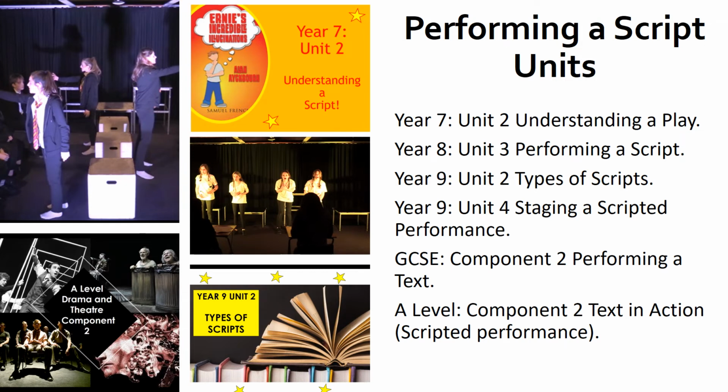At the beginning of A level, we go through the different types of A level scripts. We look at different styles. We focus on people like Stanislavski and his real focus on the system within the naturalistic elements and building that really believable, all-rounded, in-depth character.